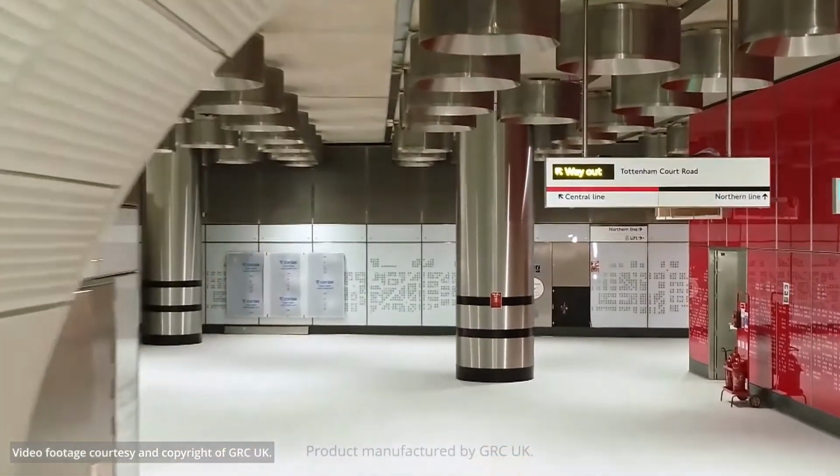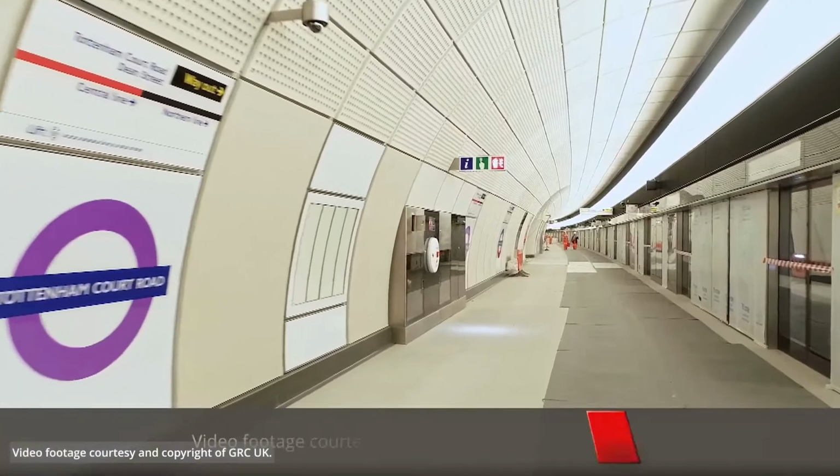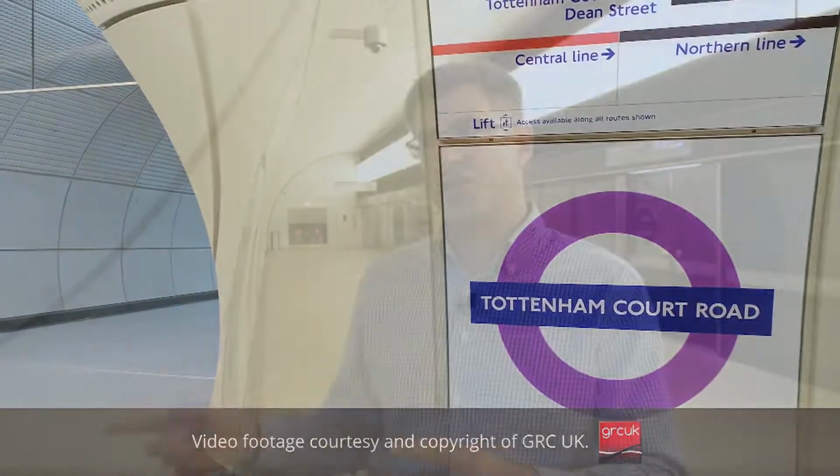So in the original design, the expectation was that each one of these panels would have to be locally adjusted, but because we could fix all the supporting points, you didn't need adjustment on the panels, which made them much, much quicker to install, and that sort of unlocked the productivity.